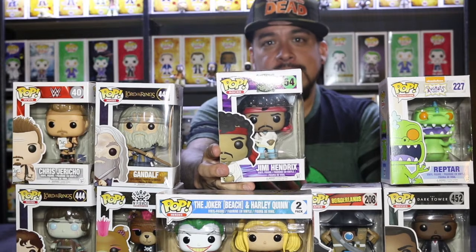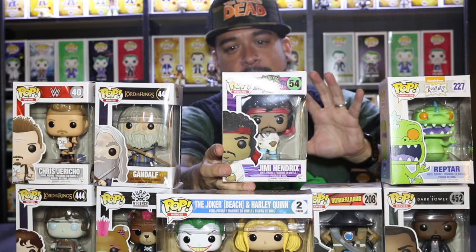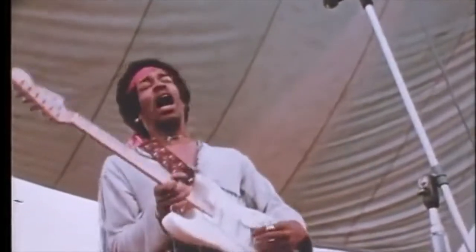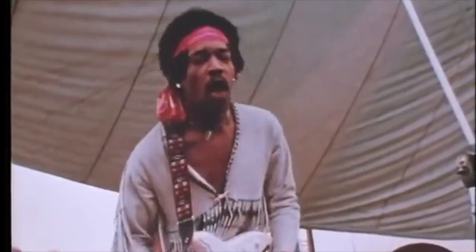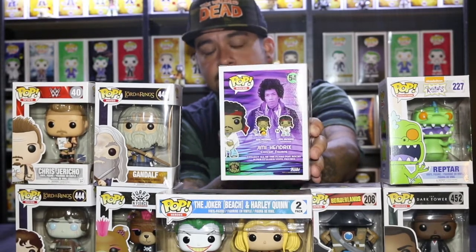Now, Jimi Hendrix is immortal, right? Always will be known for his amazing guitar skills. When that man picked up a guitar, you knew who it was. There is an FYE variant with a flaming guitar, which I think is absolutely phenomenal.